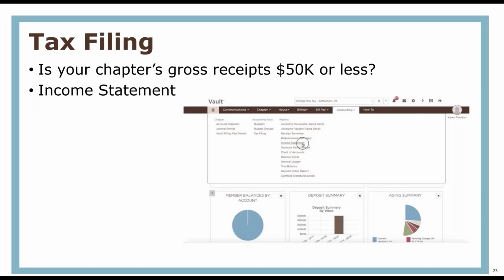Another important reason to process all payments through Vault is for tax filing purposes. For more detailed information about tax filing, you can watch our April webinar that's found in the Help Center. But when you're filing your 990, there are questions like, is your chapter's gross receipts $50,000 or less? And that can really be answered by Vault for you through our income statement report. And it helps make your filing process for the 990s easier.